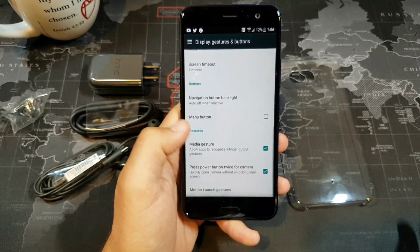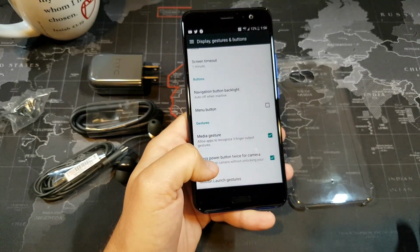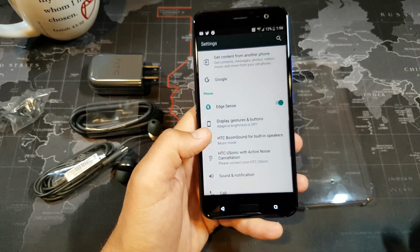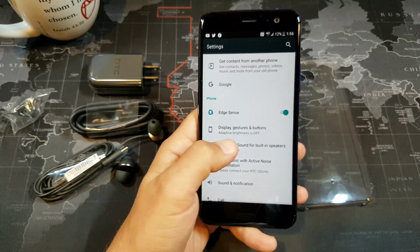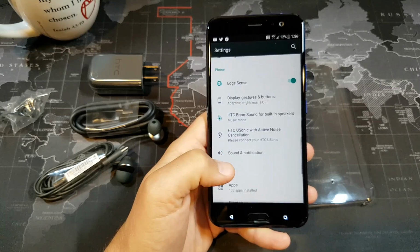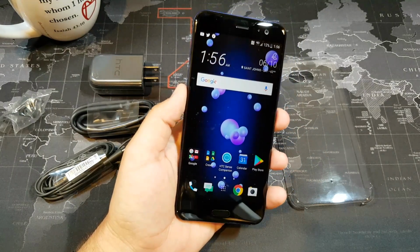We have some display gestures, so if you want to check out some of those, let me know. So we have some navigation display options there. We have media gestures, we have some power button gestures, and we have motion launch gestures as well. So a few things baked in there for quicker access to certain things. We have, of course, HD boom sound. We can just change that between theater mode and music mode there. And we can adjust our Usonic headphones. So that's just going to tune them to your ears. And where's it at? There's one other thing I want to mention here. That might be it. So let's go ahead and just show you how those two features work that I mentioned.